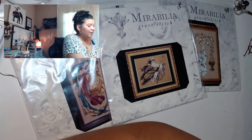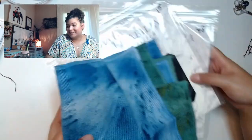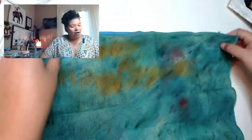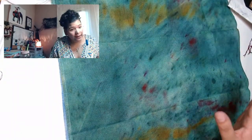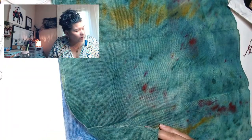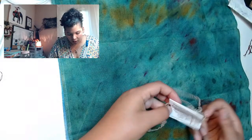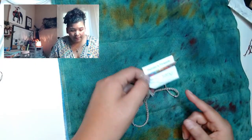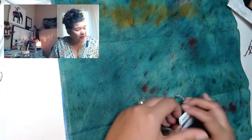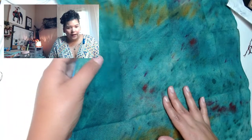I think that's it. And then for the last thing of this floss tube, I've had these fabrics forever, and I am calling out to the community to help me. These are 17 inches by 17 inches. I don't know what to put in it, and I really want to use these fabrics because they're stunning. They're beautiful. These are painted threads. This is by the Painter's Thread, and you can find it at paintersthread.com. And they're lovely. I mean, look at this. I just have to find something that will match this fabric beautifully.